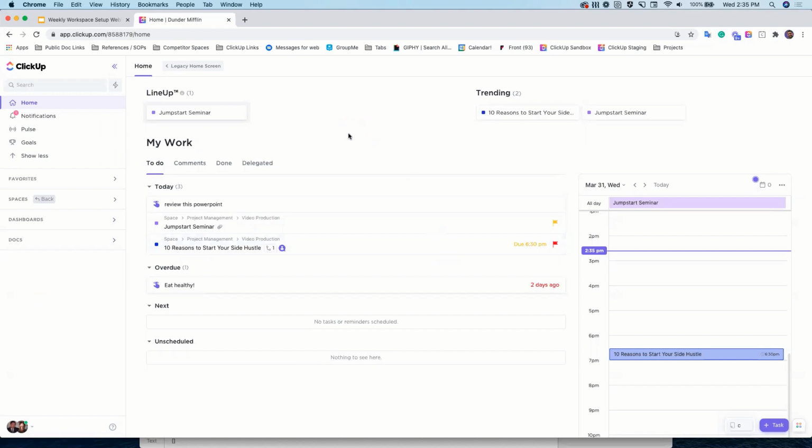So how about we go over to our Q&A section and see what kind of questions you might have for me. All right, so is there a way to see all tasks assigned to me regardless of space or folder? Yeah, there sure is. That's a great question.